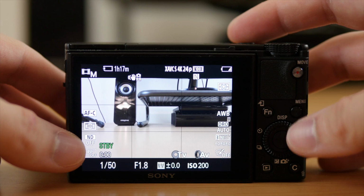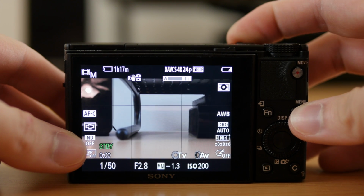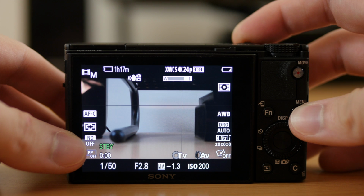The zoom is very smooth, even though it does make a slight noise when you're in video and actually recording and zooming while you're recording. So just be aware of that and probably zoom in or zoom out before you start recording or in between recording so you don't get that sound.